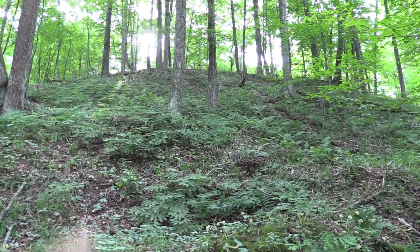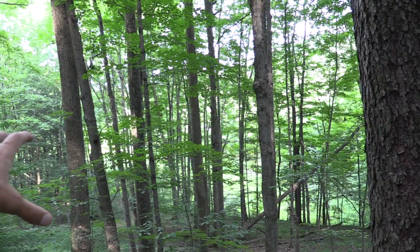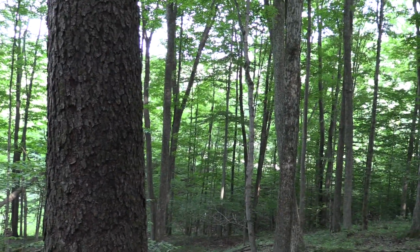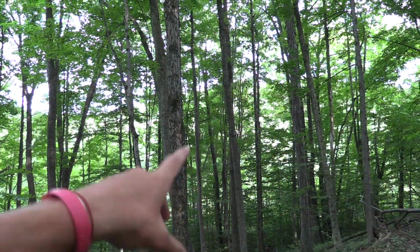As you can see right here, I'm on the point. I'm right here on a real steep point, and the point goes right down to the bottom. And there's a pond down there, a beaver dam. And I'm on public co-op land. But right there, that's public land.